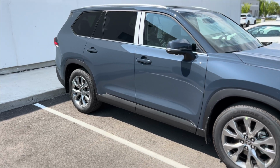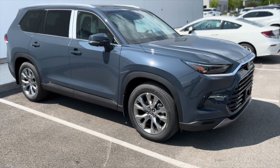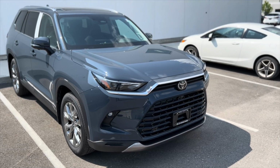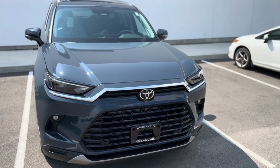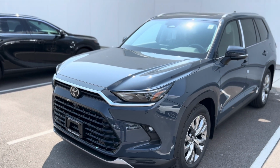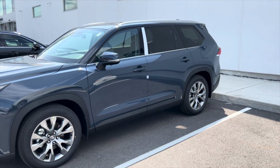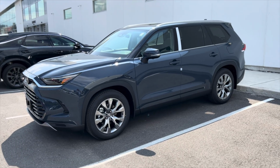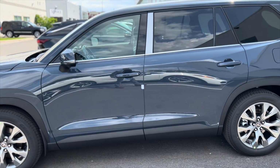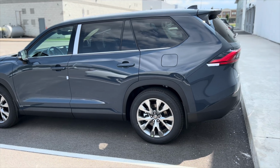All right, let's talk about pricing. So MSRP of this beauty in front of us, Canadian, is $61,190. And of course, that's plus your freight, PDI, and your taxes. If you want to spend about another $4,260 plus taxes, you get yourself the Hybrid Max Platinum, which is your top grade Grand Highlander. Or if you want to spend about $7,400 less, you can get yourself the Grand Highlander Hybrid XLE. But I feel like the limited hits a sweet spot in terms of features and options. You're gonna learn that just ahead.